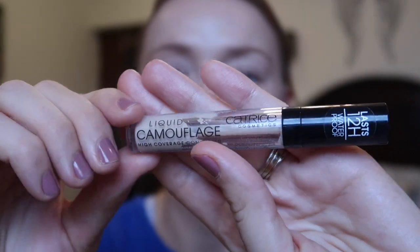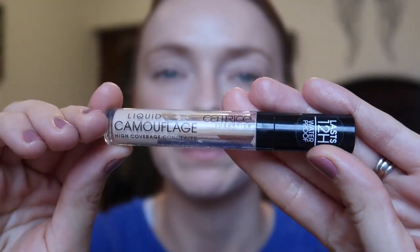But today I'm not going to, because I haven't been doing that on a daily basis because of how light my skin is right now. I just don't feel like it does anything for me. Okay, so I use the Liquid Camouflage High Coverage Concealer by Catrice, and it looks like this. And again, I will not be using that one today because I am already so pale.